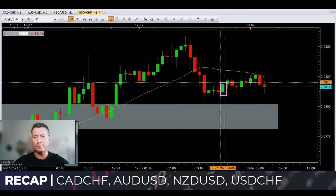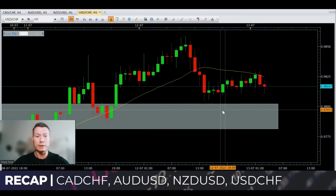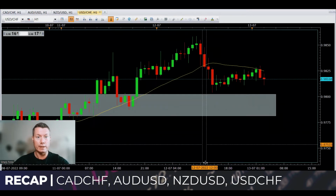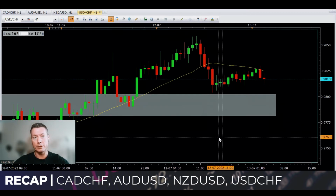This candle wasn't strong enough, and then these candles are just sort of overnight, guys. I really wanted to see a reaction in this grey zone upwards. I just didn't get that, guys. So again, I didn't trade this pair either. But for me, this pair, the H1 structure is still intact, this US dollar Swiss franc. But yeah, didn't trade it, guys.